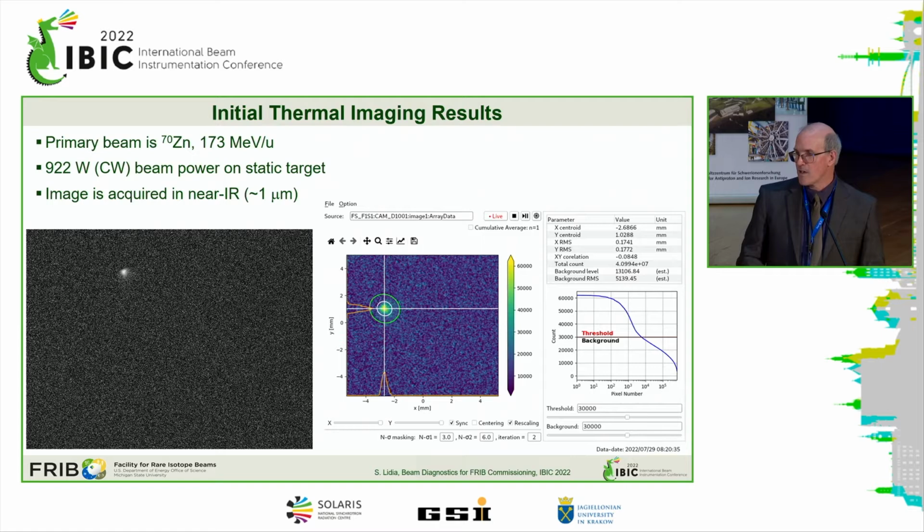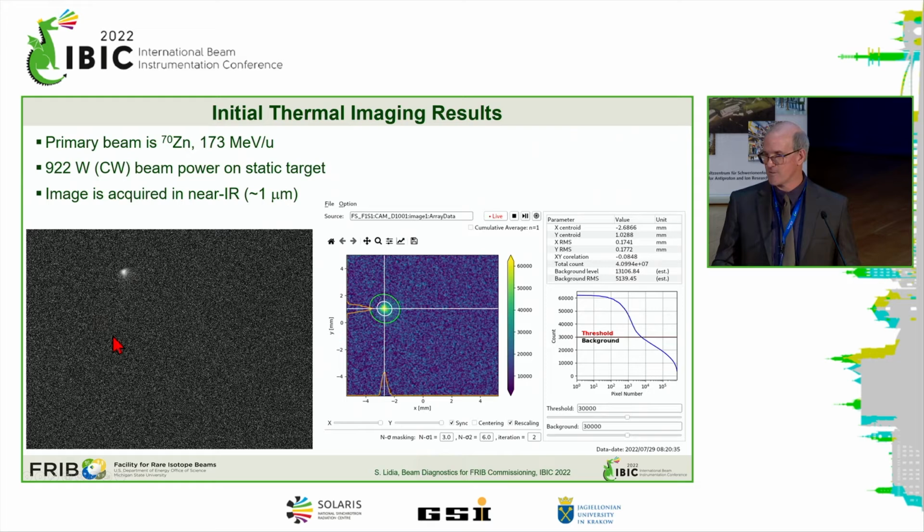Initial thermal imaging results are shown here. This is one of our last experiments, where we had a primary beam of 70 zinc, about 922 watts CW beam onto a static target. This is the thermal imaging camera looking at about 1 micron radiation, and that's showing essentially the beam spot. The target itself is about this large. Image analysis shows a spot size of about 0.2 millimeters RMS in X and Y, which conforms with our transport results and what we're predicting.